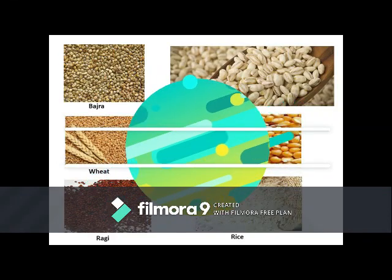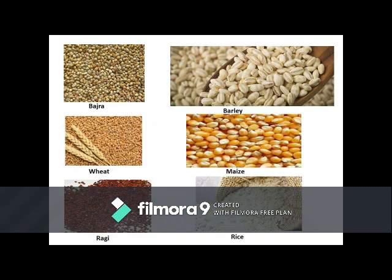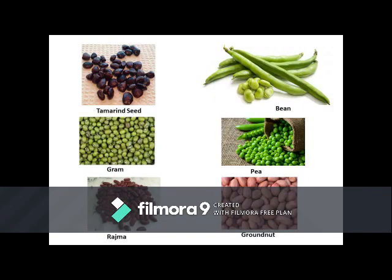I read you loud and clear that you understood the concept and are ready for the assignment. The assignment is to carefully observe these seeds in your house and differentiate which seeds come under monocot and which seeds come under dicot. Here are the seeds that you need to observe: bajra, barley, wheat, maize, ragi, rice, corn, tamarind seed, bean, gram, pea, rajma, and groundnut.